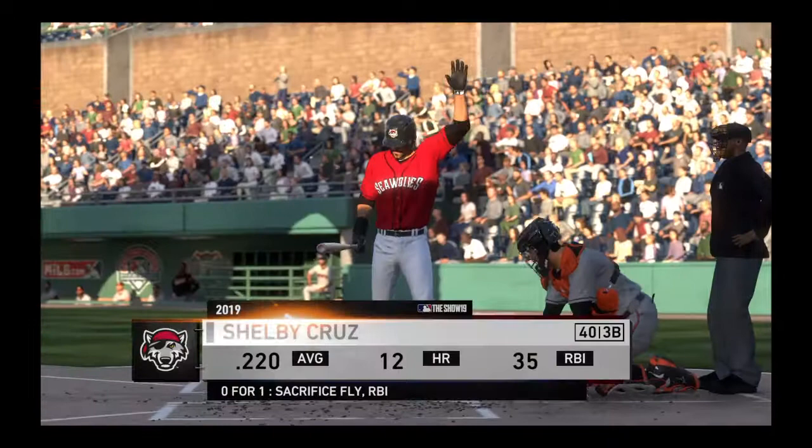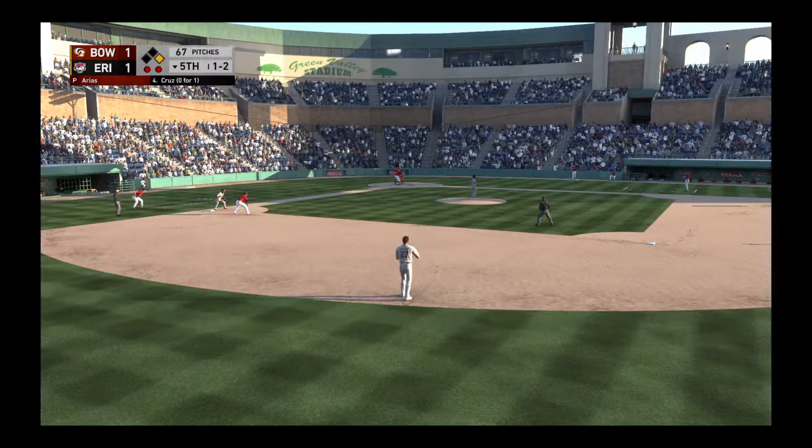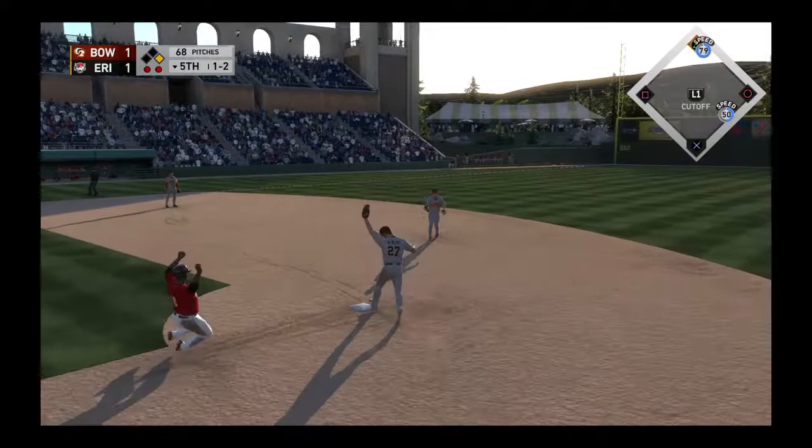So now it'll be the four-hole hitter, Shelby Cruz. He got called out on strikes his last time through. Hit hard on the ground is short. Throw to second for the force out, and the side is retired. So no runs here on a base hit, no error.